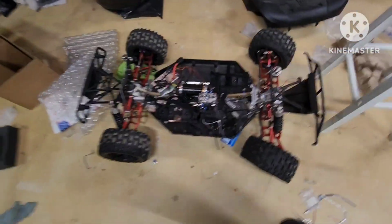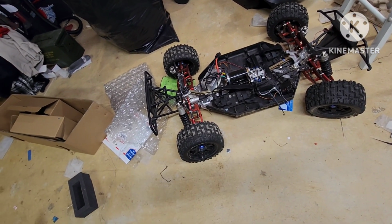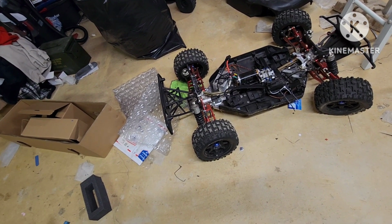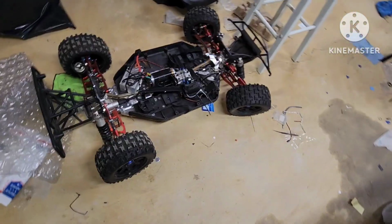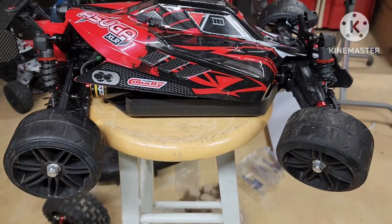Like I said, the roller for 2,000 bucks. I think I'm taking less than I should, but 2,000 bucks for the roller, RTR with the electric conversion, 2,500. And if you just want the roller and you want the gas, I'll throw the gas parts in there for you as well. Okay, the next car I would sell is my Team Corally Asuga Speedrun.